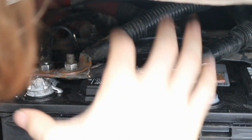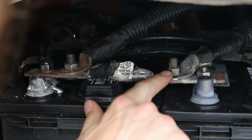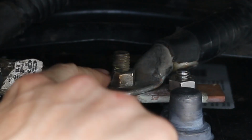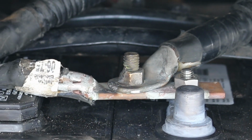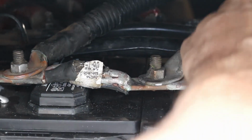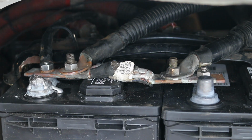This is because the wrench was touching that and another piece. I'm not sure if you can see this, but this nut is actually now welded to this threaded post, and that is going to be nearly impossible to get off. If these batteries ever need to be replaced again, we're probably going to have to just get a whole new terminal. And then let me show you the socket wrench.